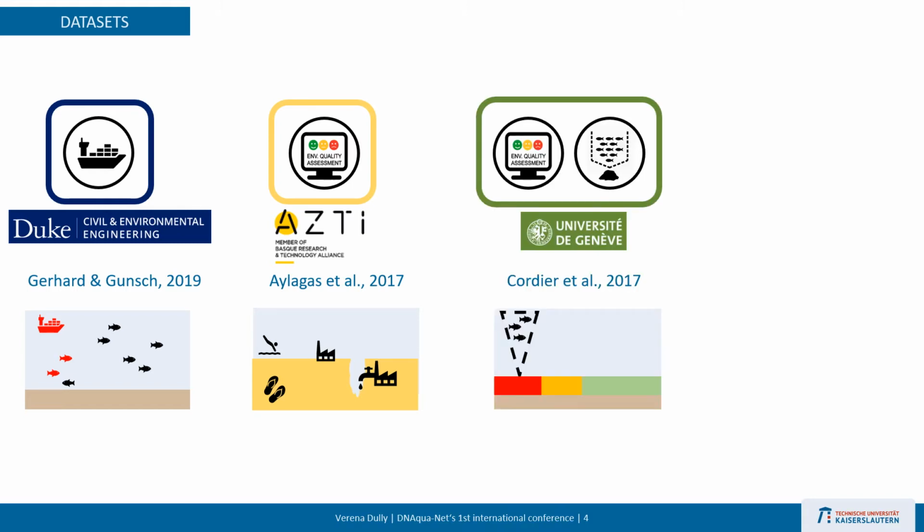The third dataset was published by Tristan Cotier, also in 2017. In the study, the ecological quality status of marine environments is predicted using supervised machine learning. Because this dataset is huge and the samples were taken at different salmon farms, not only the ecological quality status, but also the farms of origin were predicted in our study.